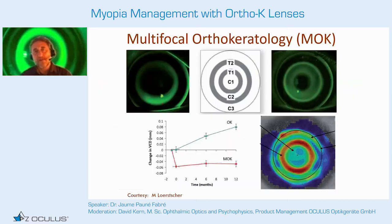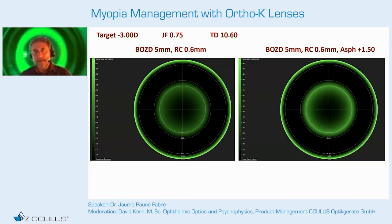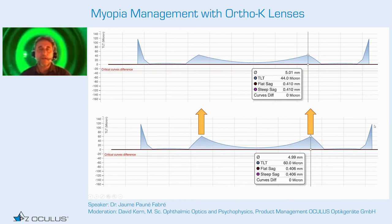And also you can go for different designs, like multifocal orthokeratology from Leuchter. This is not available in the US; it's only in Switzerland. Or the lenses developed by Eddie Chow in the US, that make a spherical and smaller optical zone. These are different designs you have in the market. These lenses change the optical zone from spherical to aspherical. And here you can see it more clearly.